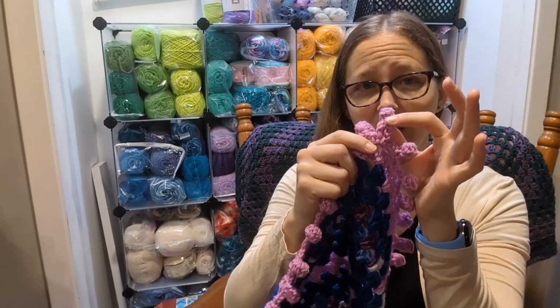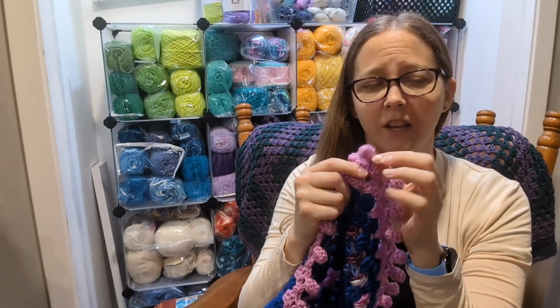And you know what's funny? I went and bought one more skein of this because I was getting so close to the end, and I had a little bit left of the orchid, and I went, I need to go buy another one because I feel like I'm going to play yarn chicken and lose with this blanket. Let me tell you what.